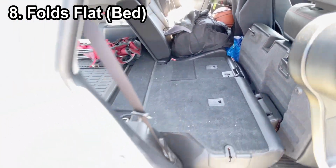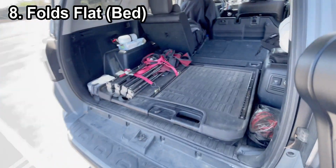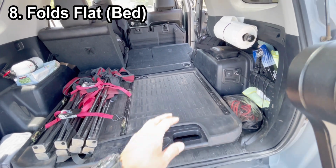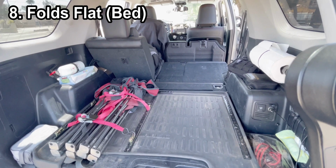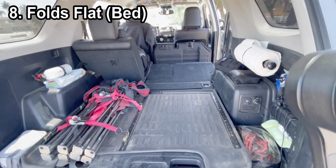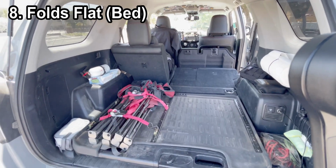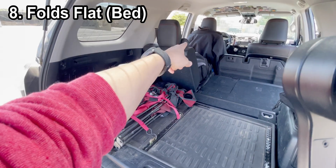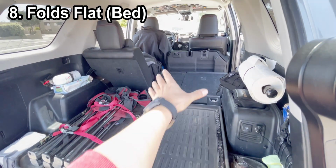So now, because I have the sliders, it's flat. So what I do is I put a cushion on the bottom and I sleep here. I'm 5'9" and it fits perfectly for my height. If you're taller, you can just sleep diagonally maybe. But I usually put the cooler here and all my clothes in the front right there. And I just need this space.